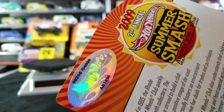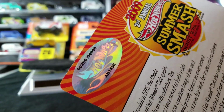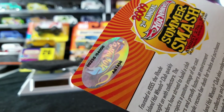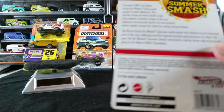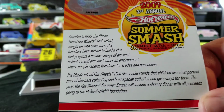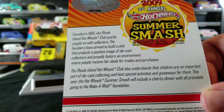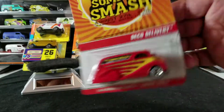Some of these collectors are kind of into what number it is. This is 256 of 4,000 for the hologram sticker. 2009 second annual Hot Wheels Summer Smash. So let's tear into this one.